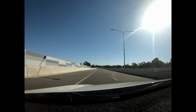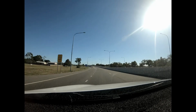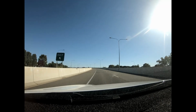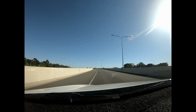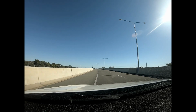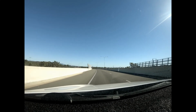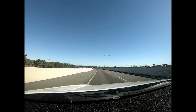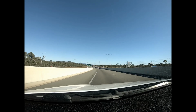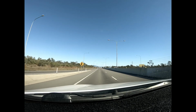This exit here, you can go off to Bushland Beach. But this is pretty much it for the motorway, the dual lane carriageway. So we'll get back onto normal road soon. This area out here, it's quite an old area and it's mostly urban rural, so blocks of land from 1 acre up to 4 or 5 acres. People who just want room to move or might have horses or that sort of thing.